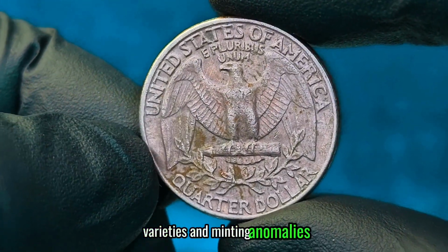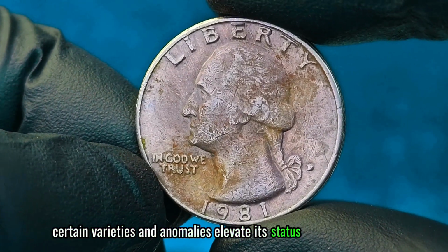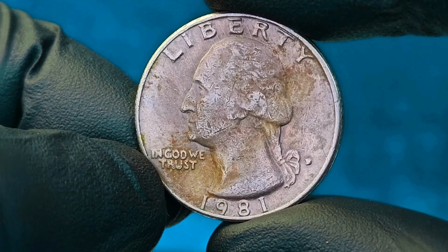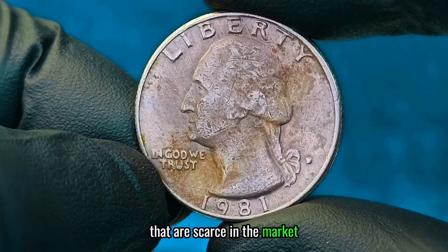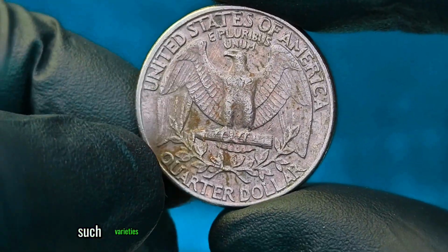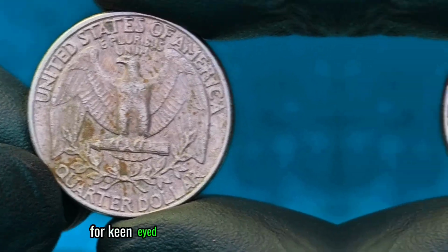Varieties and minting anomalies. While the 1981 D quarter is not considered extremely rare in standard circulation, certain varieties and anomalies elevate its status among specialists. For instance, double die obverse (DDO) varieties, minor die cracks, and subtle repunched mint marks (RPMs) create opportunities for collectors to discover unique examples that are scarce in the market. Even small differences in the alignment of lettering or the depth of the strike can make a noticeable impact on desirability. Such varieties are often highlighted in numismatic guides and auction catalogs, demonstrating that even widely minted coins can hold hidden treasures for keen-eyed collectors.